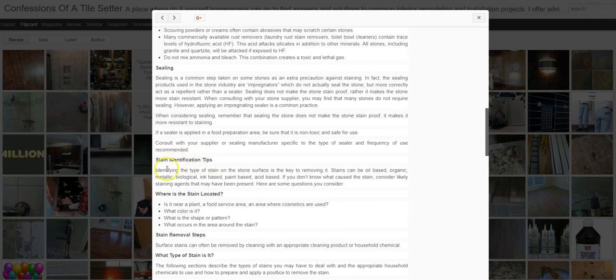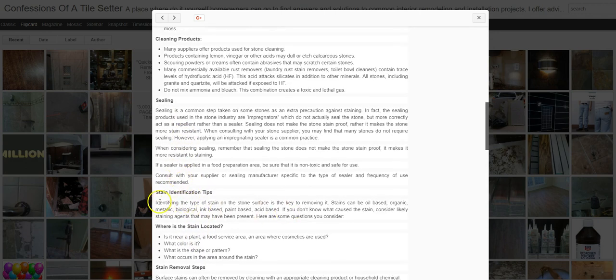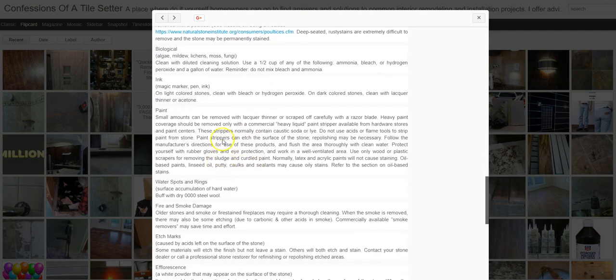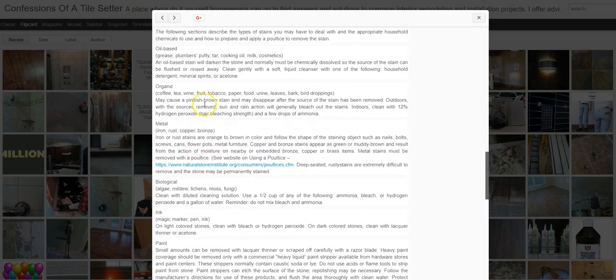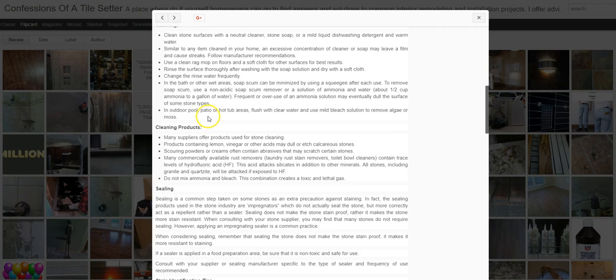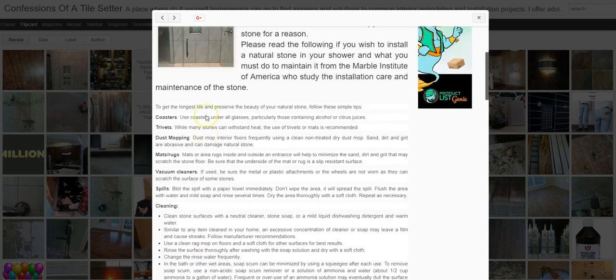Let's see here. They want you to identify what type of stain it is. Typically, it's household stuff, so there aren't too many bad things that you find, although there are detergents and what have you that wind up on countertops and so on. But anyway, just remember this: sealer is not a permanent barrier, and it's something that you should reseal your surface with.